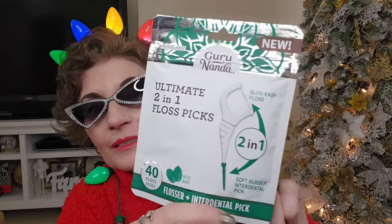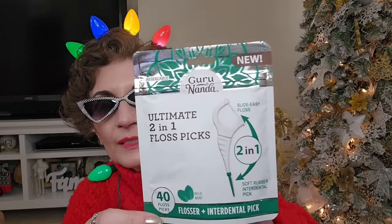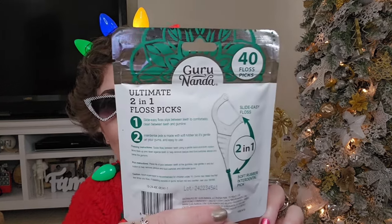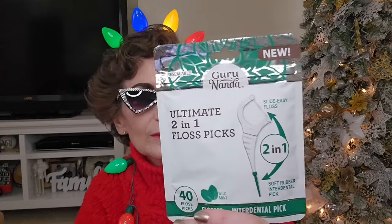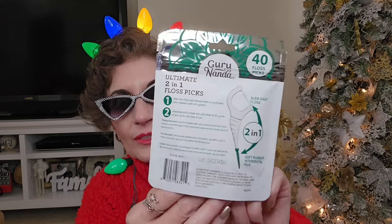My husband likes those toothpicks that are all straight, with that rubber part. They used to sell them at Dollar Tree and they don't anymore. You can get them at Walmart, but they're a lot more expensive. But this, I'm thinking that's good because you've got that and that. I think I saw this on someone else's channel. I don't remember who, but that's what made me think about it when I saw it. I'm like, I'm going to get that and try it. So yeah, it's Guru Nanda. I thought this was some off the wall brand that just happened to be in Dollar Tree, but I've seen this brand at Walmart. I see it there a lot, actually.